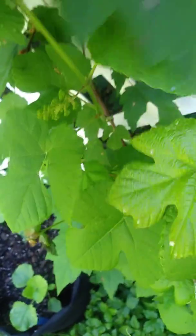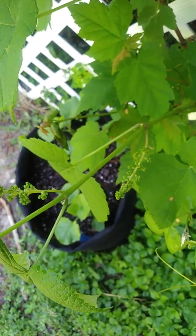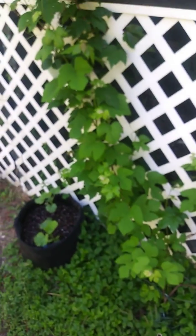Oh, here's my grapevine. And this has some grapes. Actually, those will turn into flowers, and then after the flowers will turn into grapes. But we should get some nice grapes this year. This will be the first time I get grapes. But last video, this was just a stick sitting up against here. Now you see how much has grown.